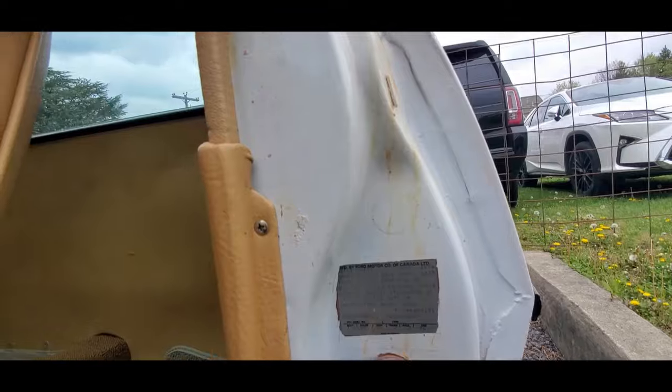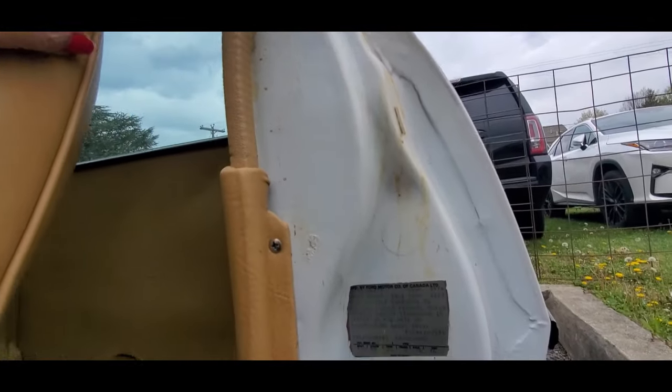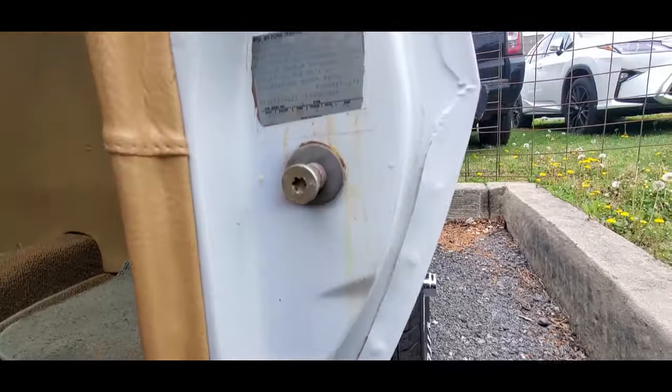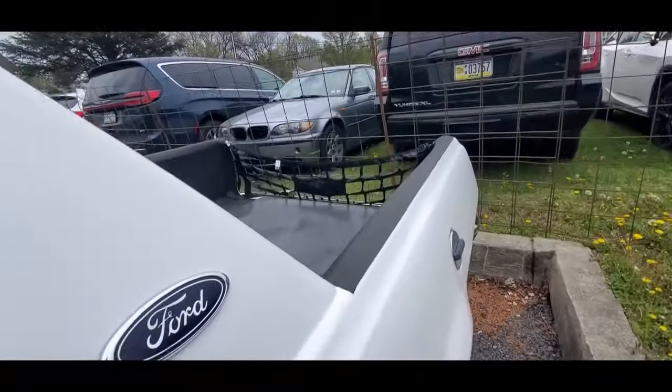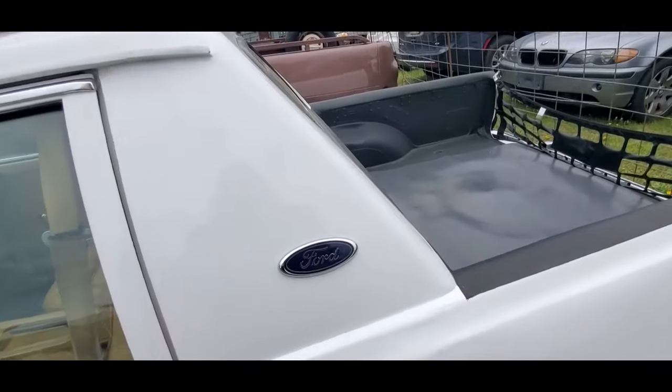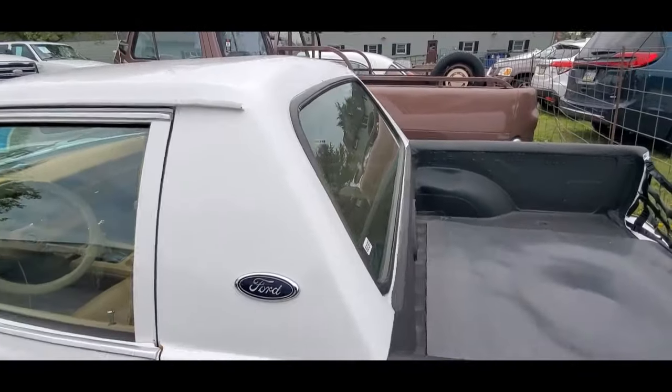It's like, okay, now look at the quarters being welded on. You can see right over there, that's not really kosher. I made one of these and I used a station wagon. The roof line is well done.